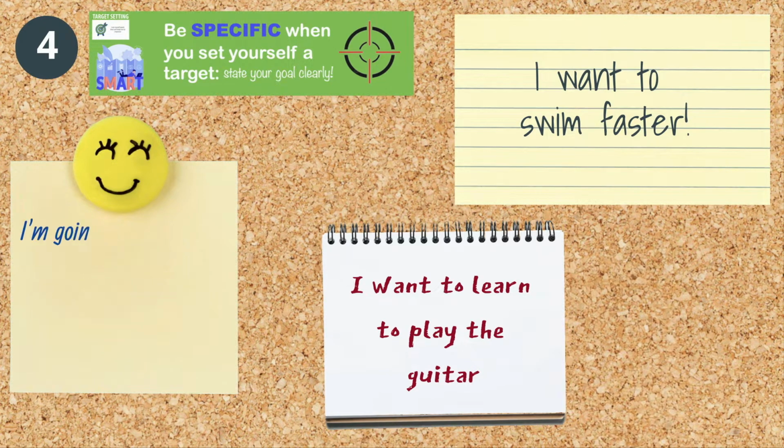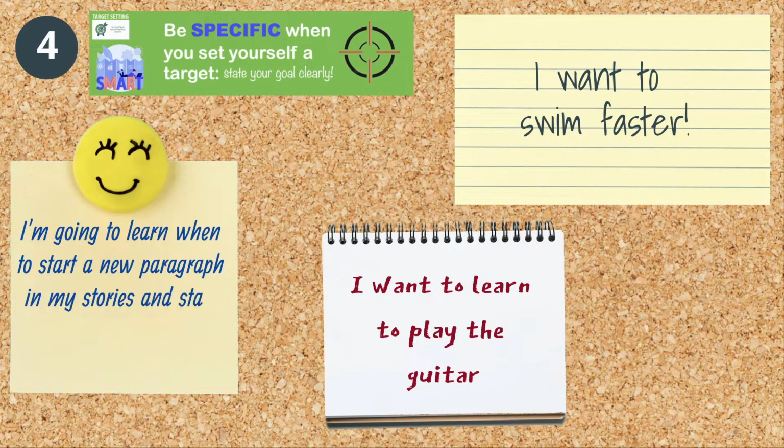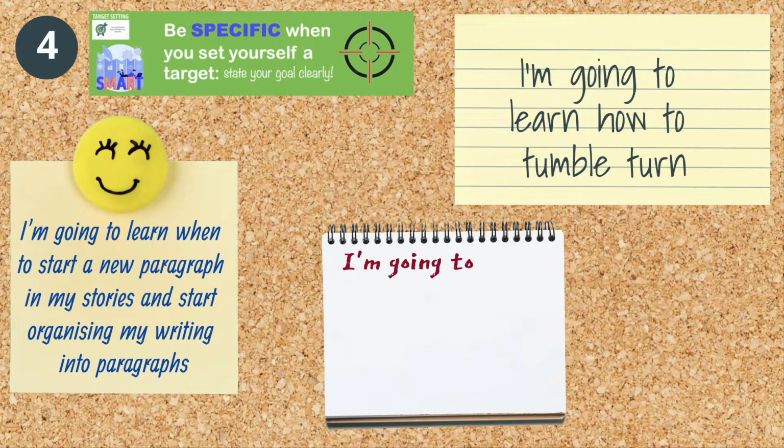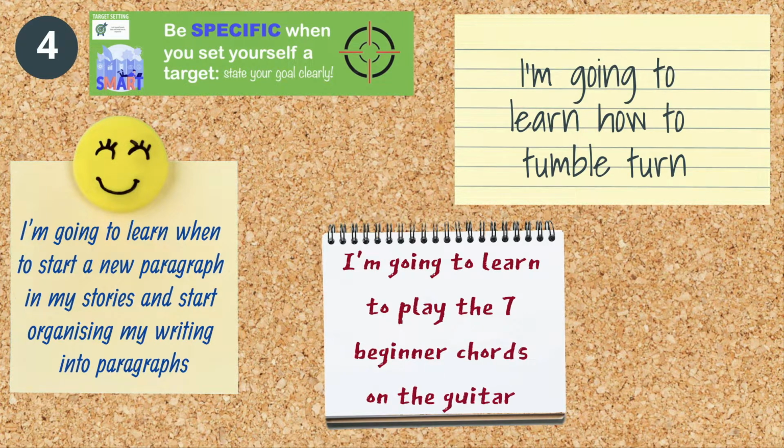I'm going to learn when to start a new paragraph in my stories and start organizing my writing into paragraphs. I'm going to learn how to tumble turn. I'm going to learn to play the 7 beginner chords on the guitar.